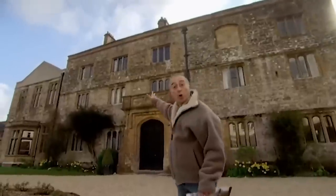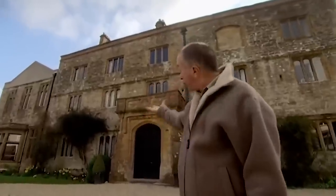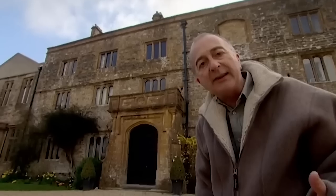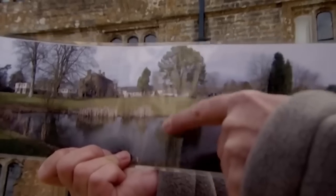This is Hooke Court in Dorset, and we reckon that most of what you can see here dates to the English Civil War in the mid-1600s. But there are clues that there was once something much older and grander here. Take a look at this. You see, this huge moat. That is in the back garden.